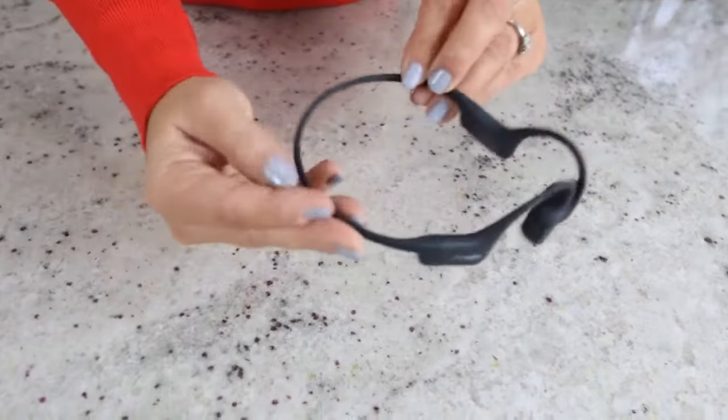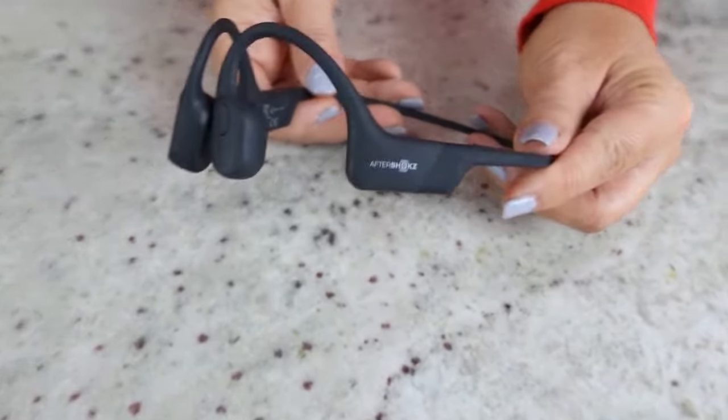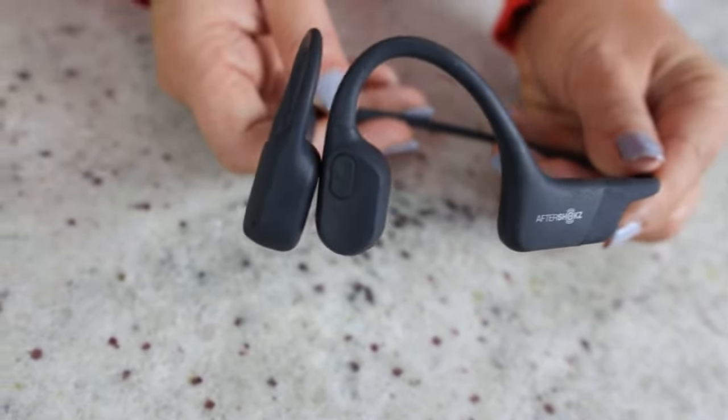Yeah, and I'm just thinking about my kids, they're athletes, all the time wanting to listen to music. I feel like these would be great. I know you wear these when you go to the gym too. You like them for that.